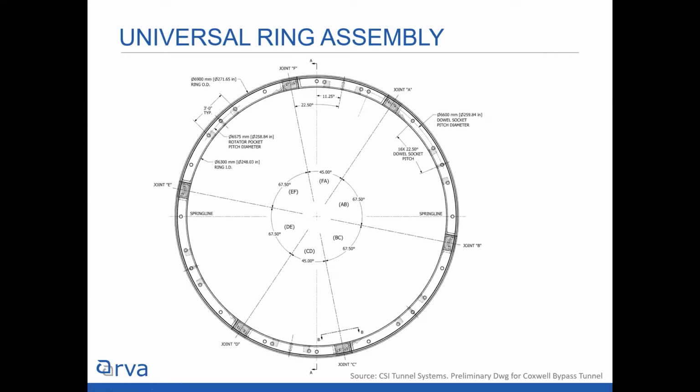And I just want to note before I go forward that all these fancy graphics are by CSI. So thank you, CSI.